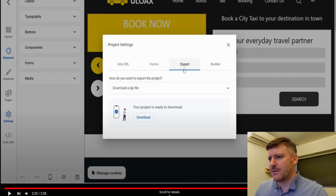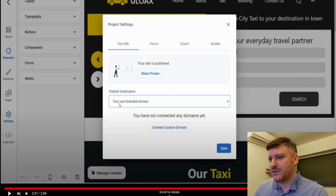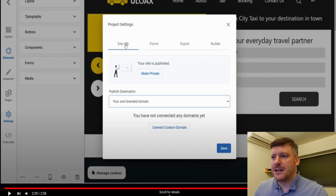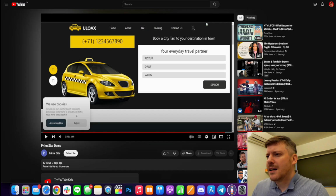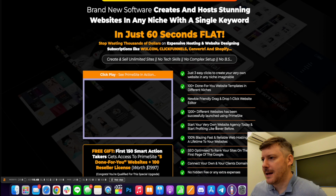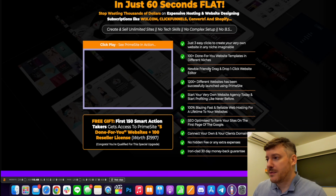So we don't see anyone talking about how to get the traffic. We're just really going over the aesthetic part, which is just a very small part of building a website that's actually going to generate revenue for you. So let's get back to the sales page here. So you can create a website in any niche, okay. Drag and drop, okay.